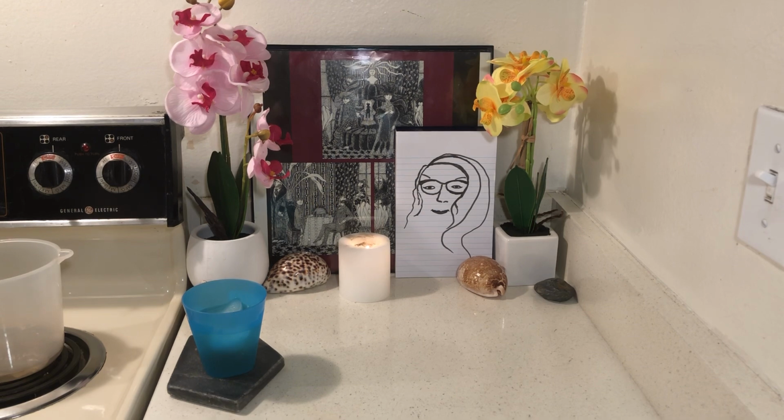Number 43, soup and crackers. If you guys saw my stockpile of soups, just plain old soup and crackers is good. Soup with crackers and cheese, that is good. Any kind of soup.